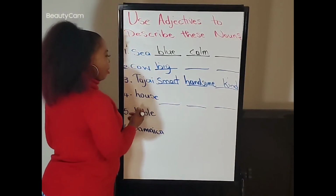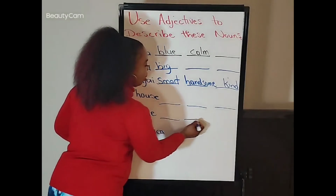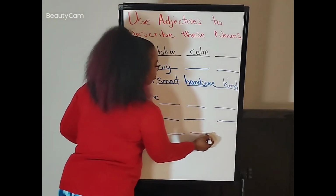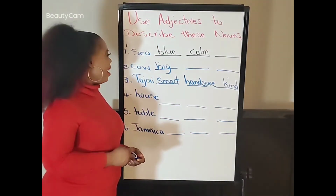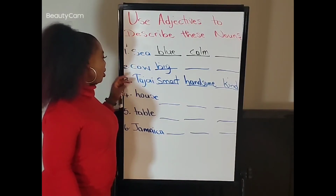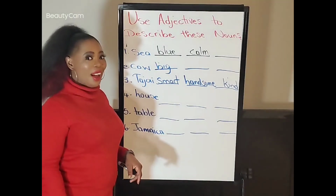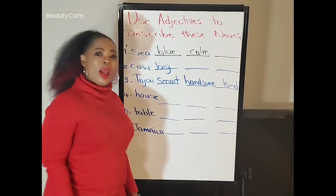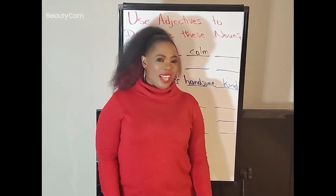All right, so house. We could do many different adjectives to describe your house. What about table? And then Jamaica right there, right? So we looked at sea, cow, Tajay, house, table, Jamaica. You're going to find adjectives to describe those nouns for me and make them very colorful and exciting.